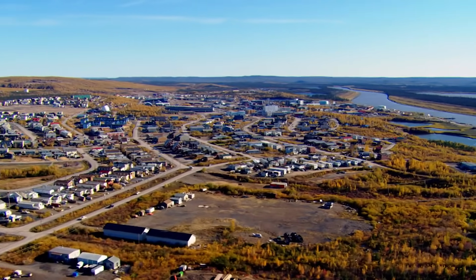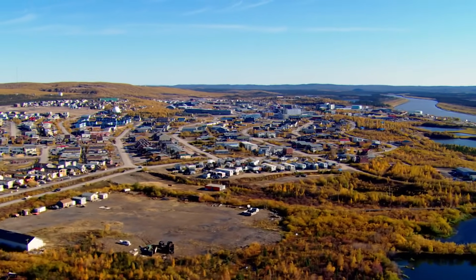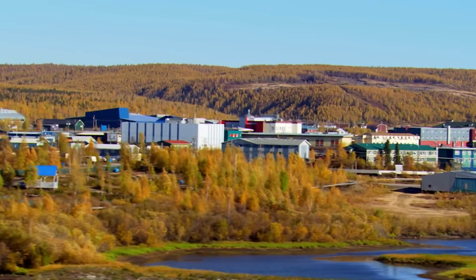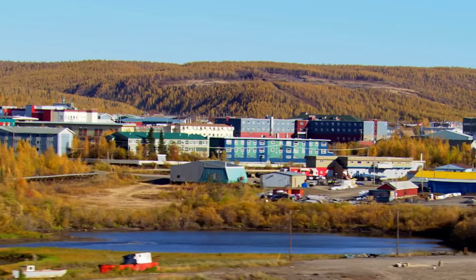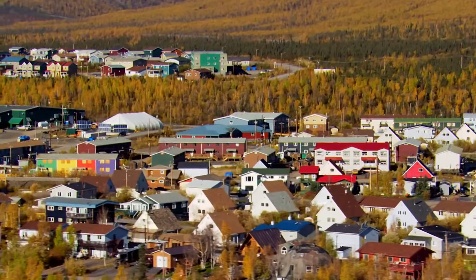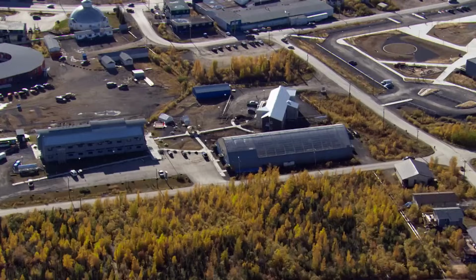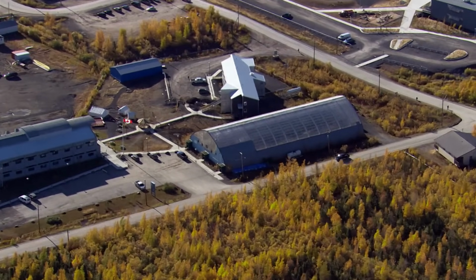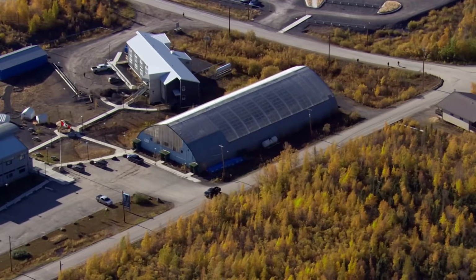The town also experiences 30 days each year with zero sunlight. But its summers are warm and comfortable with 56 days of 24-hour brightness. It is a fact that has made Inuvik's greenhouse a very successful operation for half of the year.